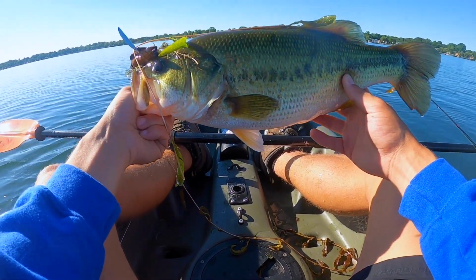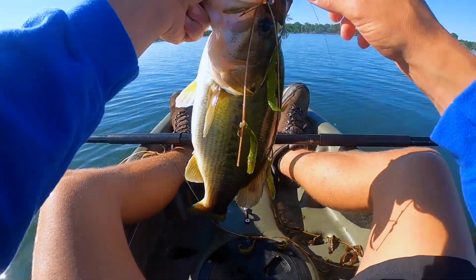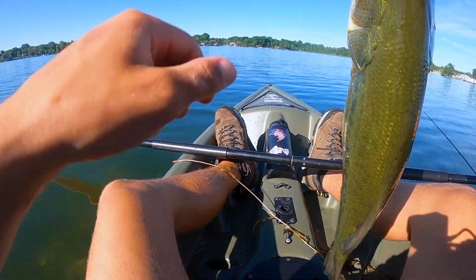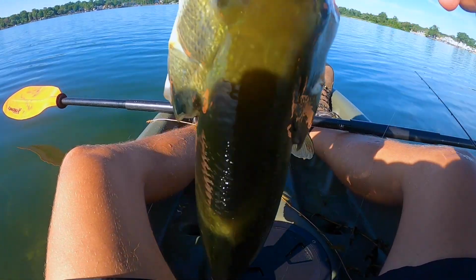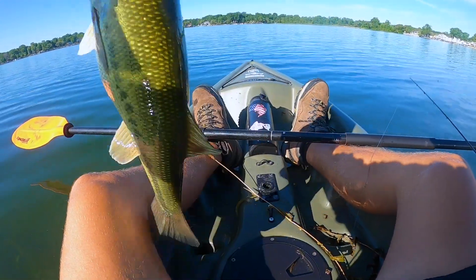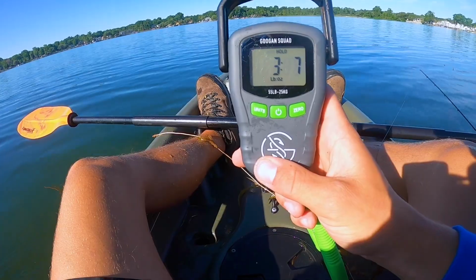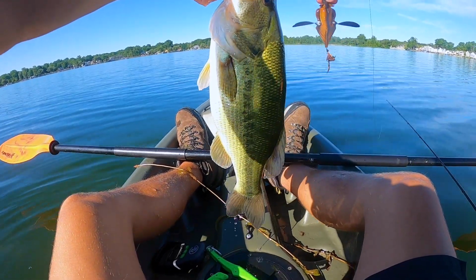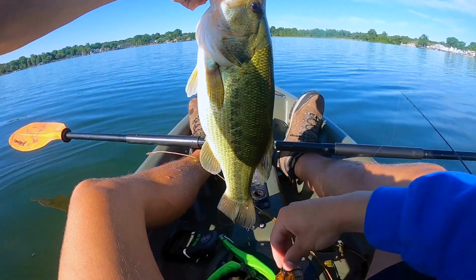Look at the size of that bass. Oh, yes. Oh, and on the bat, too. It doesn't get much better than that. 3 pounds, 7 ounces right there. Oh, my goodness gracious. That is a nice fish for sure. A nice 3.5-pounder on this bat lure. That is crazy. Oh, my gosh.